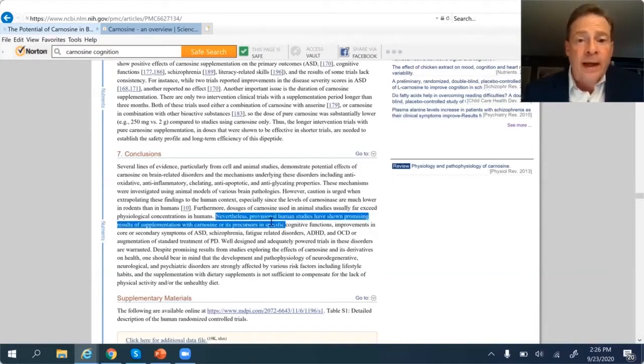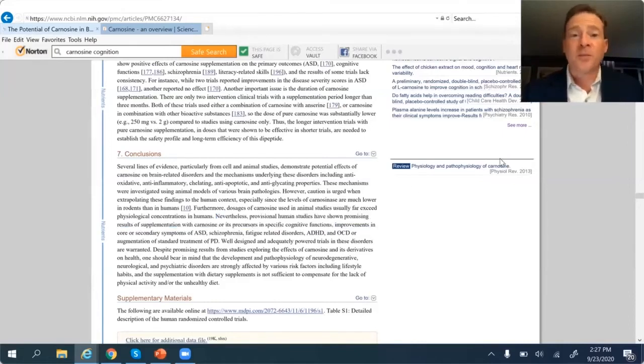But in any case, what I wanted to point out is that there have been human studies that have shown promising results of supplementation with carnosine or its precursors, meaning beta-alanine, for specific cognitive functions. So this is going to mean that carnosine is so powerful that, let's say that you don't have any of these health disorders, this is a very significant tool in improving brain function. And when we're talking about brain function, we're going to show some other information here. We're talking about short-term memory, long-term memory, even the speed at which your brain processes information can be improved with carnosine. So this is incredibly exciting.